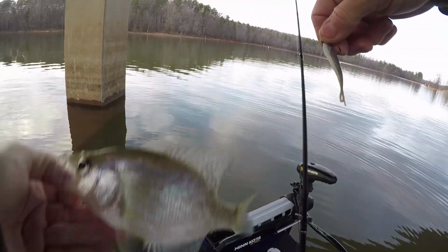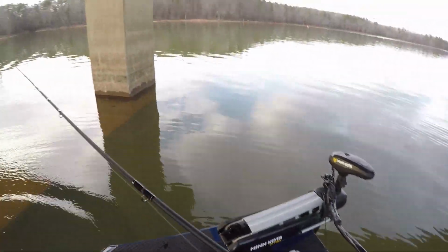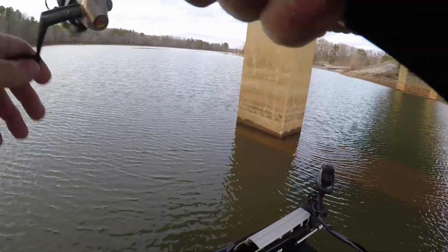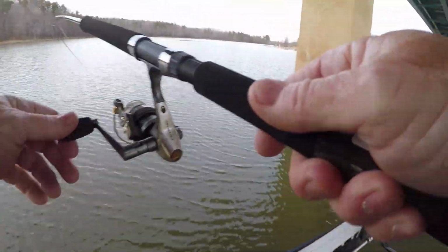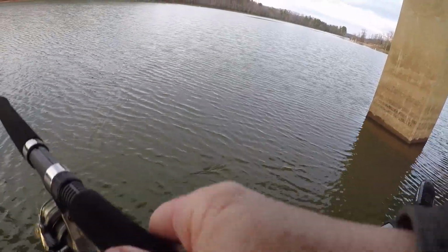On the pyramid. He's a small one too, guys. I don't want to sound like a broken record, but I can't catch a big one today. Well, guys, this one acts like he's bigger. Wow.